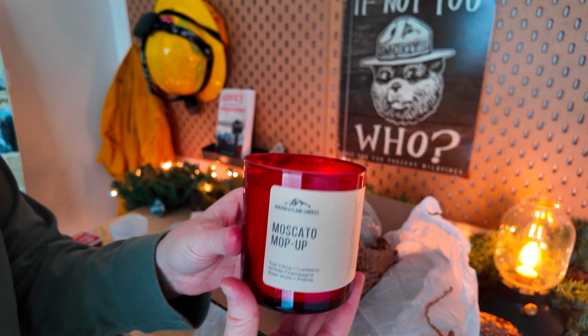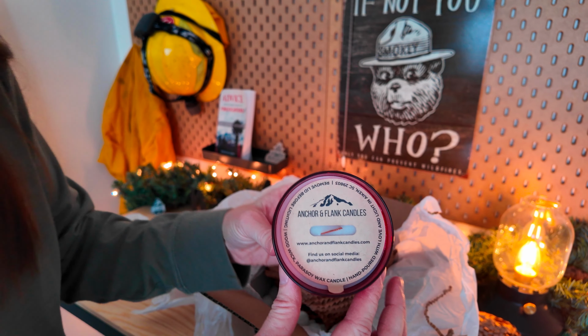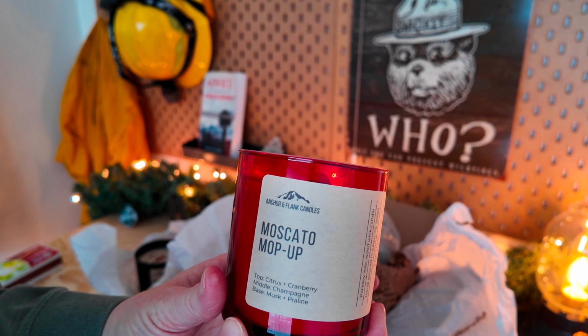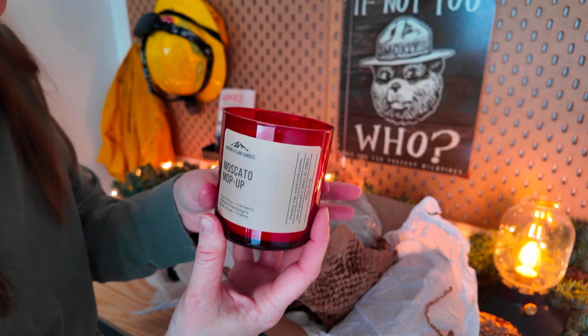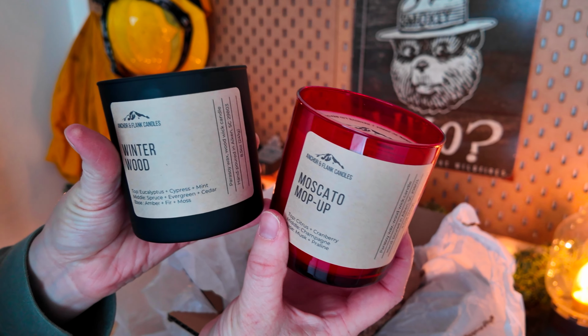And this one is Moscato Mop Up. She always has these super cute fire themed names on there. So again, the topper. This one is citrus, cranberry, champagne, musk, and praline. Wow, this one's obviously very fruity compared to the other ones that I have. So these are the two that I got.